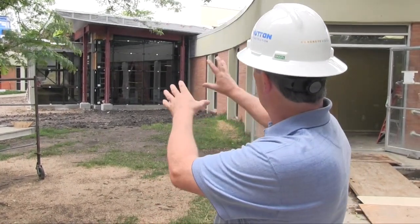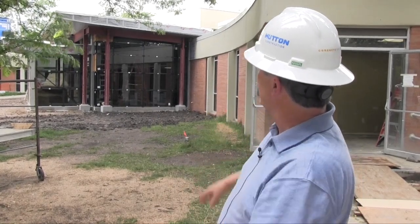Okay, welcome. It's been at least 6 weeks, probably more, closer to 8 weeks since our last tour. So you can see over my right shoulder, quite a bit of work's done. The whole entryway is up. You can see the glass structure, surrounded by the red structural steel on the outside.